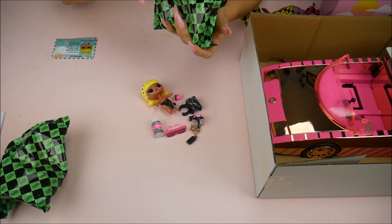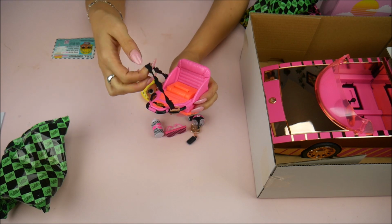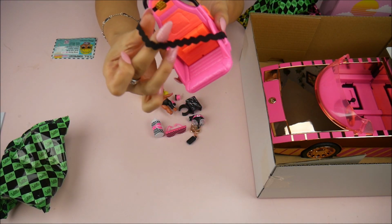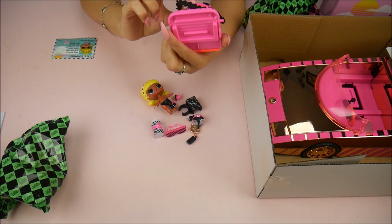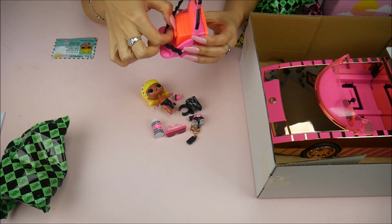All right, what do we got? Oh, that's neat. Oh, it's the seats. Oh, that is so cute. Oh, and I like the elastic is kind of zigzaggy. It's not like a normal safety belt. Oh, that's so cool. Oh, is it a little drawer?